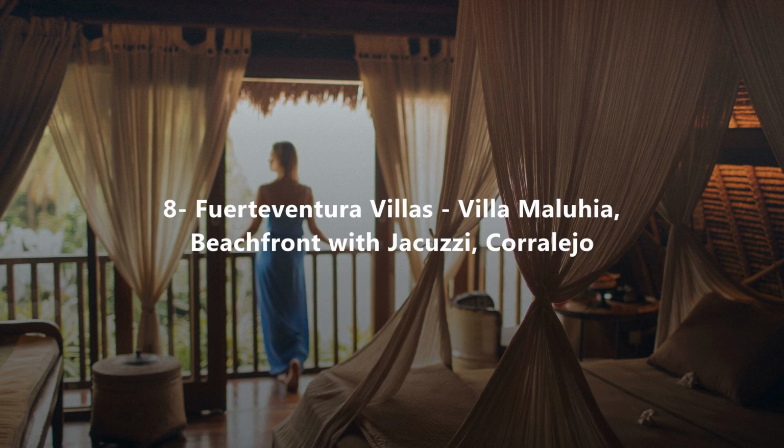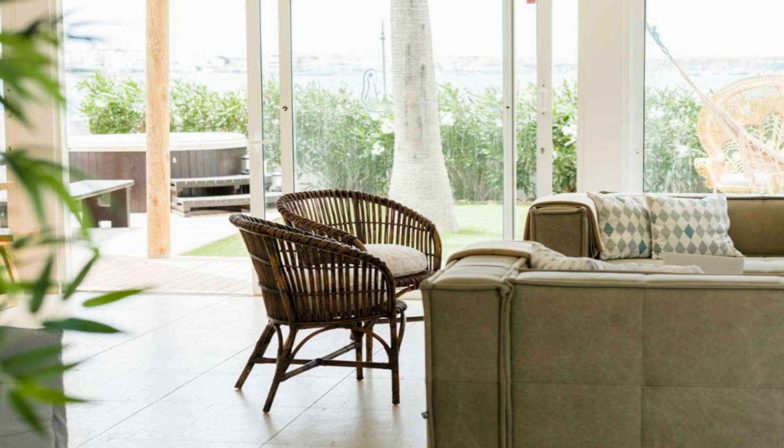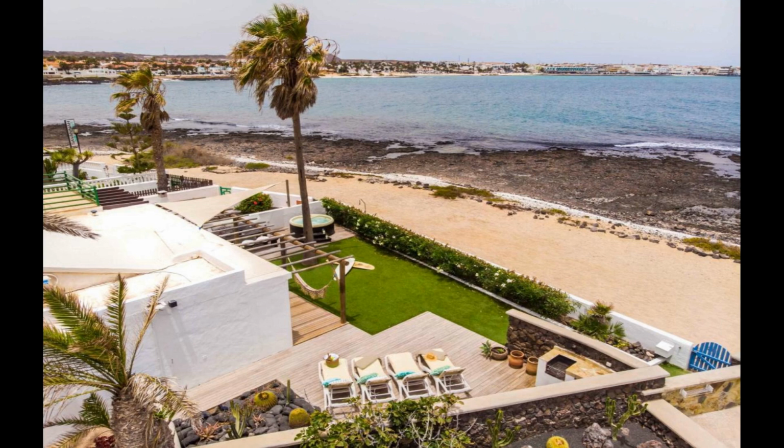Number 8. Set in Corralejo, 800 meters from Las Agujas and less than 1 kilometer from Las Clavelinas Beach, Fuerteventura Villas, Villa Malahia, beachfront with jacuzzi, offers a garden and air conditioning. This beachfront property offers access to a patio, free private parking and free Wi-Fi. The villa is fitted with 3 bedrooms, 2 bathrooms, bed linen, towels, a flat-screen TV with streaming services, a dining area, a fully equipped kitchen, and a terrace with sea views.